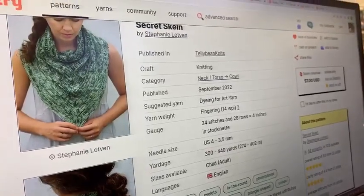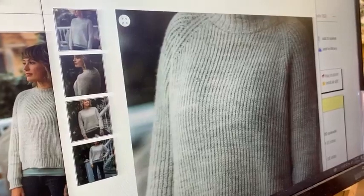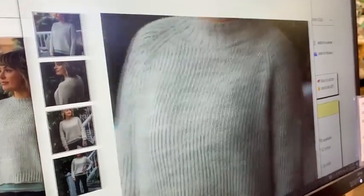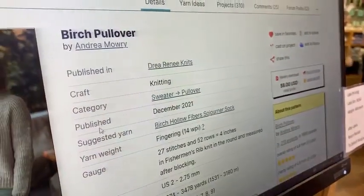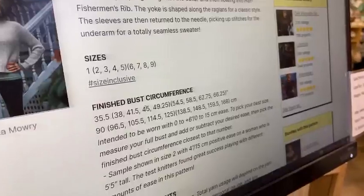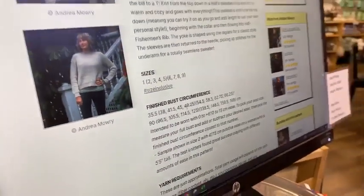Okay, I've got one more pattern for this yarn, and then I've got more gorgeousness to show you. This is the Birch Pullover by Andrea Mowry. It's nice and simple, which I think goes great with the speckles and the variegated. It's just ribbing, and then you've got this really nice, clean shaping line at your raglans. It's a really classic pullover that when you do it in a funky, fun color like this, you jazz it right up. And this one is a full range of sizes from a 35 and a half to a 66 and a quarter. That's one of the reasons we like Andrea Mowry so much. She does sweaters for everyone.